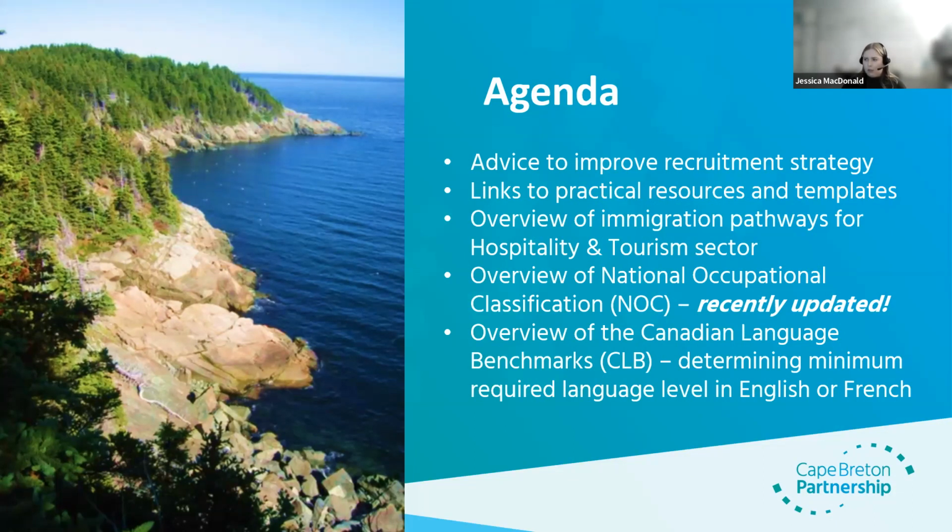Then I'm going to go through, not too much, but I'll show you where you can find links to practical resources and templates. Dani will take it from there, doing an overview of immigration pathways for the hospitality and tourism sector. Then she will provide a little update on the National Occupational Classification System, that's the NOC, and then an overview of the Canadian language benchmark levels that will help you determine the minimum language required for English and French positions.